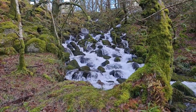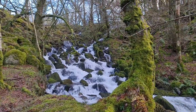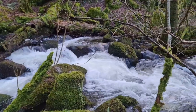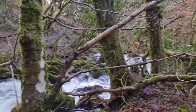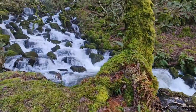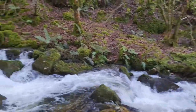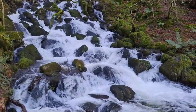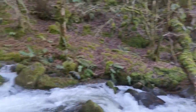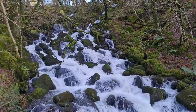We've arrived at the waterfall. This doesn't really do it justice of how big and magnificent that is. But the noise going all the way down there, it's all gnarly and lots of gnarly trees. And it's a case of, it'll have to be a composition from this side. There's no way of getting over there. So I'm going to put my bag down and see what I can do with this one. It's absolutely amazing.